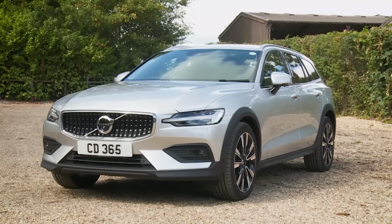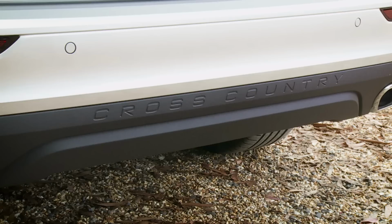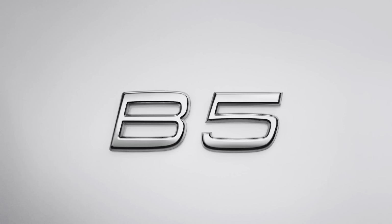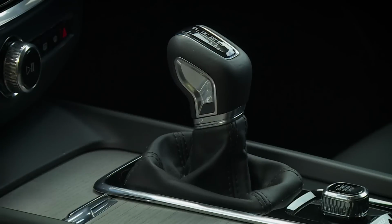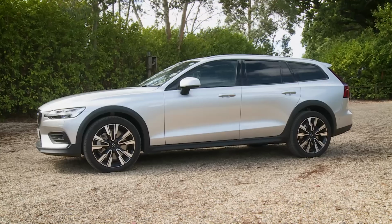We already have a lot of time for Volvo's V60 estate, but giving it the cross-country treatment can only broaden its appeal. Buyers get a choice of mild hybrid petrol and diesel engines with 8-speed automatic transmission and permanent all-wheel drive as standard, plus an off-road driving mode. It's not cheap though.